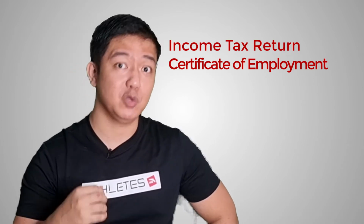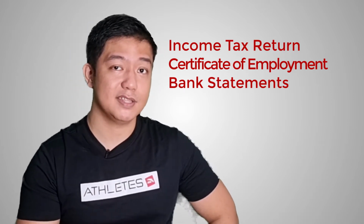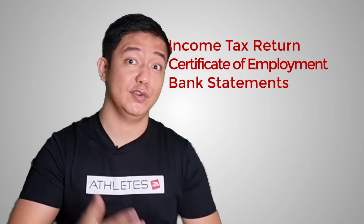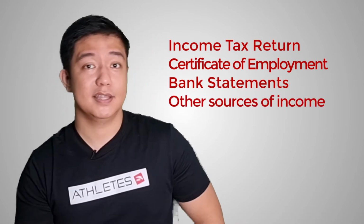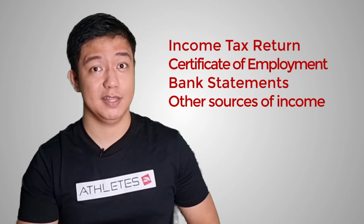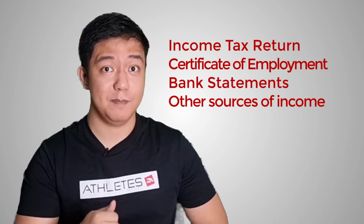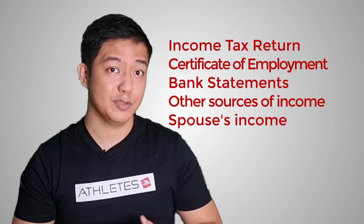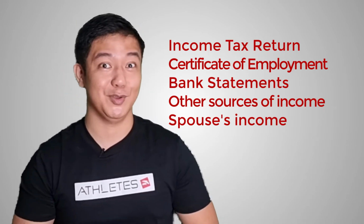And also, you may want to add your bank statements, like the past 3 months of bank statements, or 6 months at the very least, to show the cash flow coming into your bank accounts. And if you have other sources of income that's not included in the aforementioned documents, you may also add that. Please bear in mind that for the income documents, if you're married, you could include your spouse's income documents such as their ITR, bank statements, or their COE if they're employed.